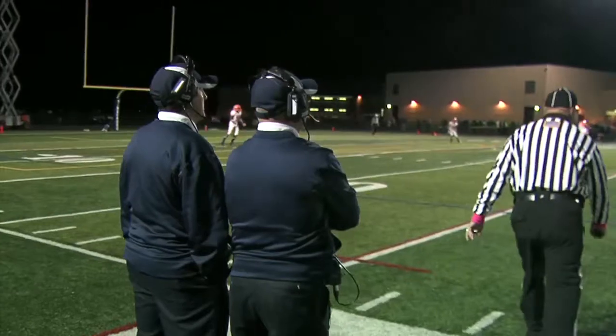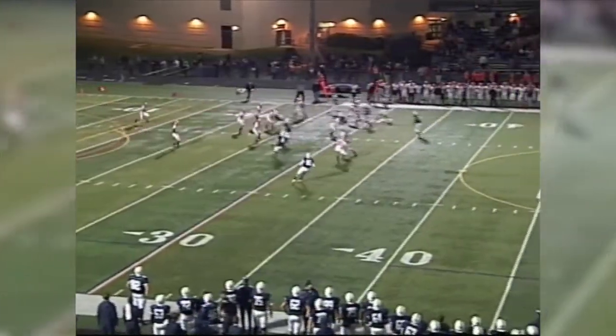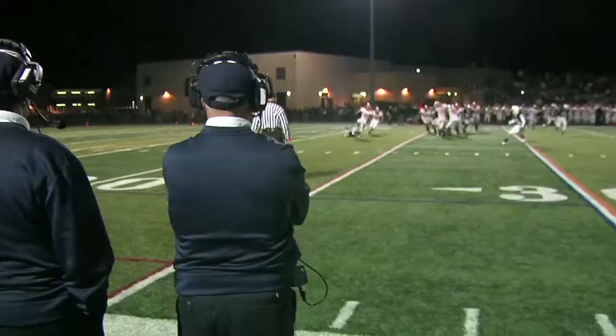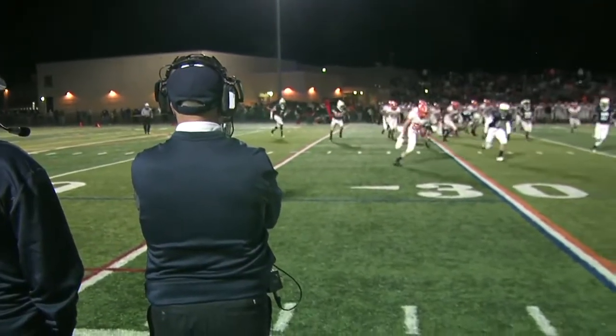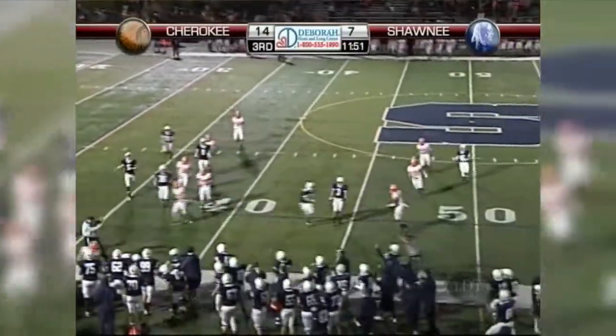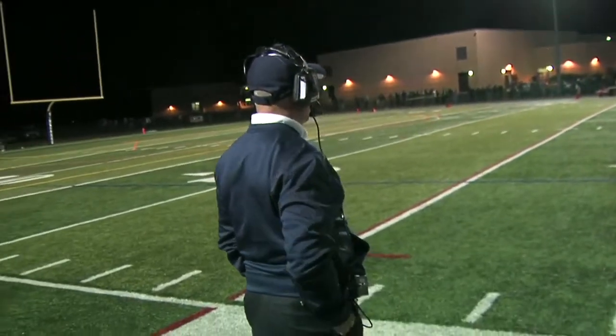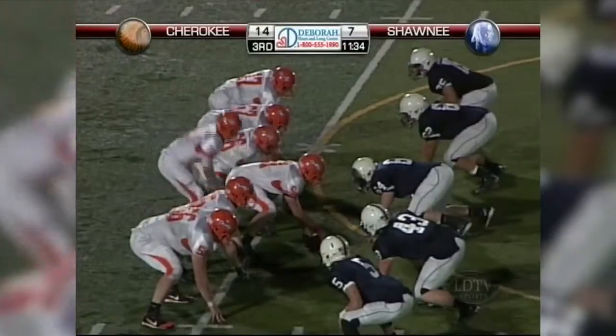Here comes the kick. It's a very nice kick deep. It's fielded around the 5-yard line. He's going to go right up field, cuts it to the right side. He's got open field. He goes around the 30-yard line, and he's fumbled, but he fumbles out of bounds. We are not very good at kickoff coverage. Oh, boy. Right next to Wes Hoffman in the middle.